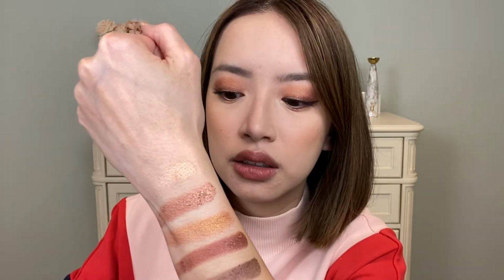And then finally with Feather, same thing. I think Feather's texture is closer to Haze and Flare than it is to Velvet and Faux Fur. And because usually when I hand swatch, I go in with so much pressure, I get these little fallouts here, but I can easily blend them or diffuse it into the swatch itself. And so you can see how easy it is to work with the shade. These are just beautiful, gorgeous.